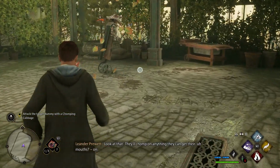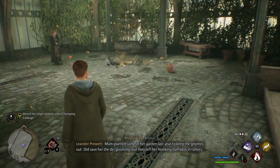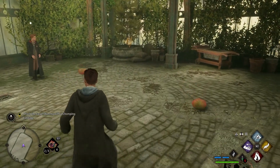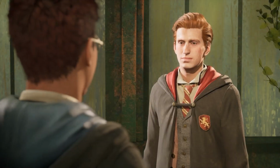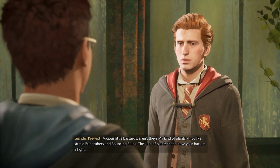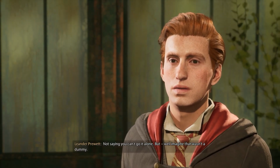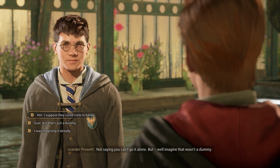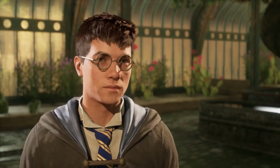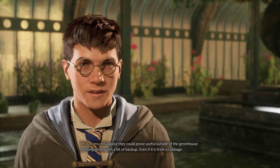Look at that. They'll chomp on anything they can get their mouths on. Mum planted them last year to keep the gnomes out. Did save her the degnoming, but they left her honking daffodils in tatters. I see. Vicious little bastards, aren't they? My kind of plants. Not like stupid bubotubers and bouncing bulbs. The kind of plants that just have your back in a fight. Not saying you can't go it alone, but, well, imagine that wasn't a dummy. I suppose they could prove useful outside of the greenhouse. Nothing wrong with a bit of backup, even if it is from a cabbage.